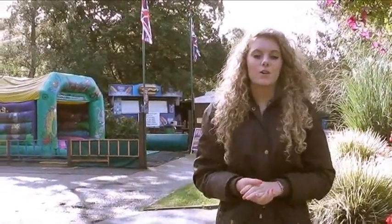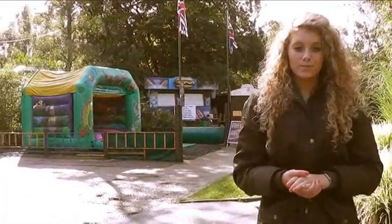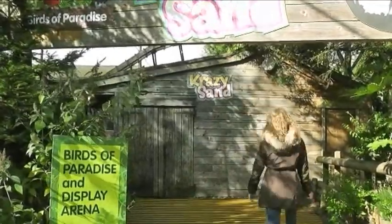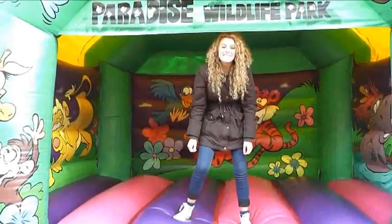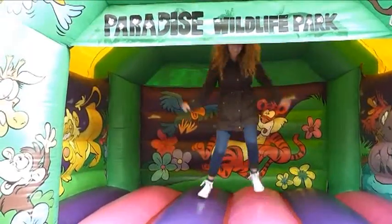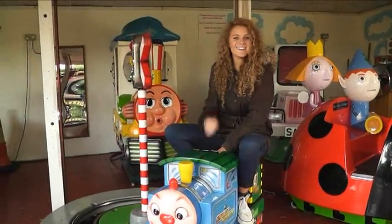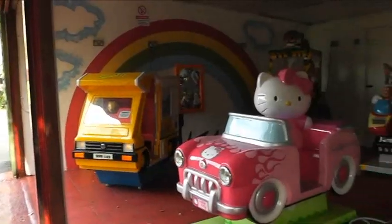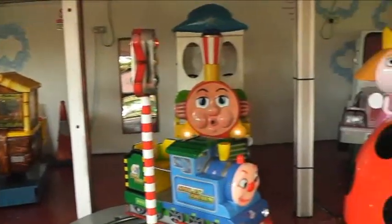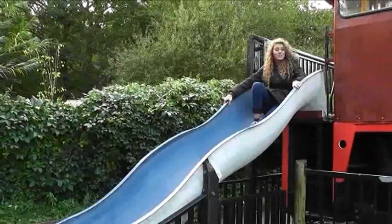Animals at the park. There are also many facilities that the visitors can use. For example, crazy sand golf and safari adventure golf. There are facilities for children such as the bouncy castle, a tiny tots arcade for the younger children, and an adventure playground.